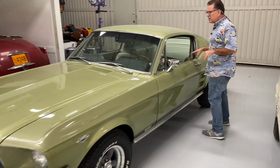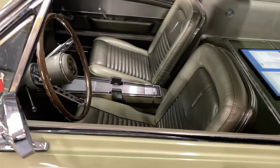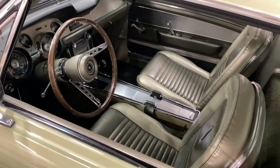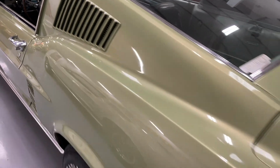It's a deluxe interior, tilt wheel, 8-track, on and on and on, loaded K-code hypo. And come around to the rear too. I got to show you something else that's very special.